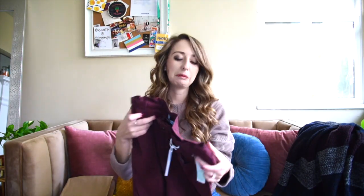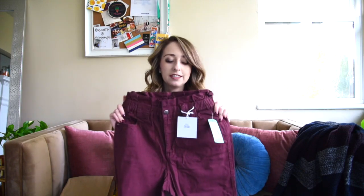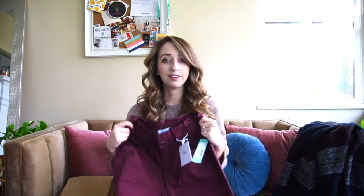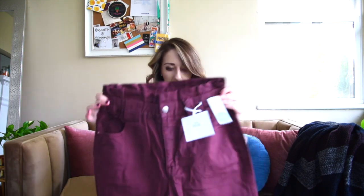I do kind of like the top, I'm not gonna lie. I have a skirt like this that's a very J.Crew-ish top. I like high-waisted. Everything I prefer is high-waisted. Not mad about the color. Let's see what size they are. They are 27, which is my right size.